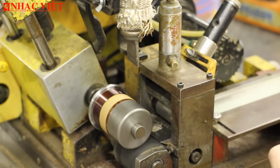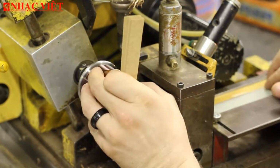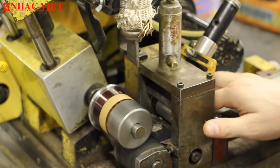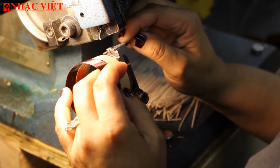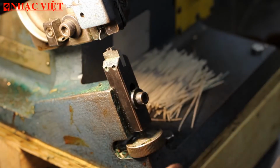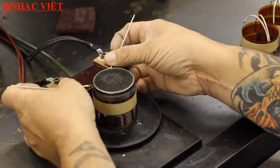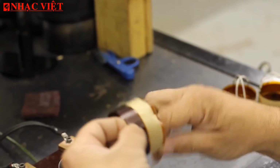Next, we apply a paper or puffkin collar to protect the wire that goes from the winding to the tinsel leads. This is called an auto splice machine, where we add tinsel lead to finish the coil. The final step is our quality inspection. This is where we check the DC resistance and overall quality of the coil.